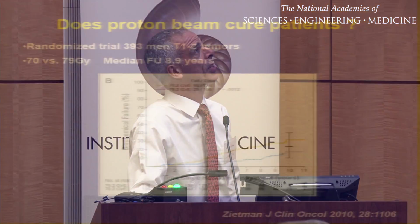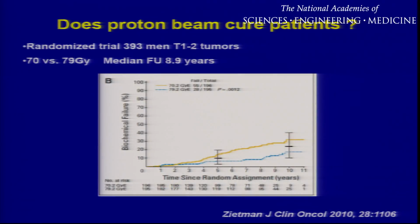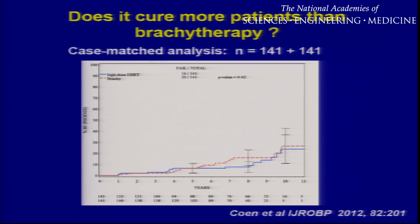So we've spent a lot of time thinking about this. We've not done comparative effectiveness research. We've used protons to try and escalate radiation dose. Proton beam is not sham treatment. It's radiation. It's the real thing. You cure many men with prostate cancer, but is it more than other forms of radiation? We did a case-matched analysis comparing protons with brachytherapy or seed implant. Didn't seem to increase the cure rate.